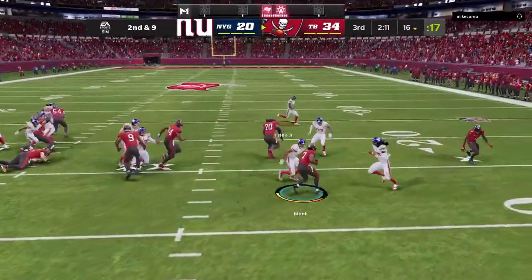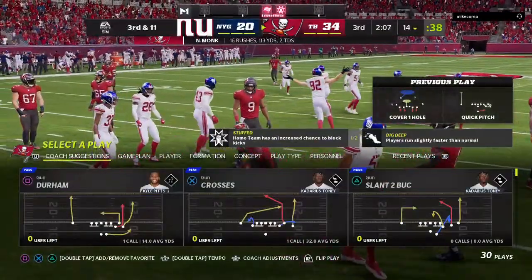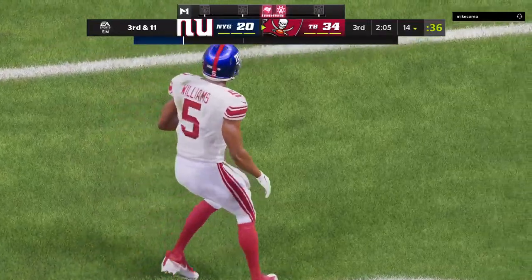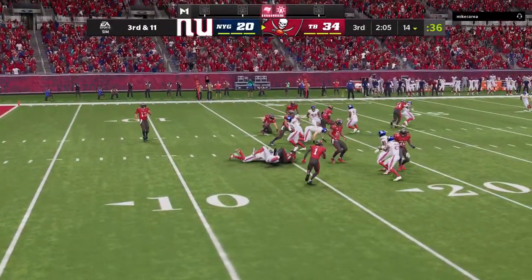They'll keep it on the ground. Monk. And for one of the first times all night, he is going to go nowhere as they bury him behind the line. They wind up losing a couple there, so they go behind the original line of scrimmage, and now 3rd and 11 coming up.